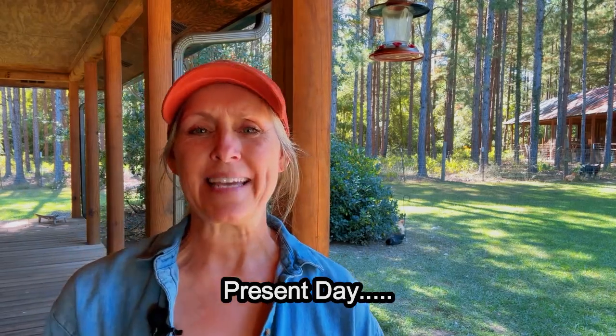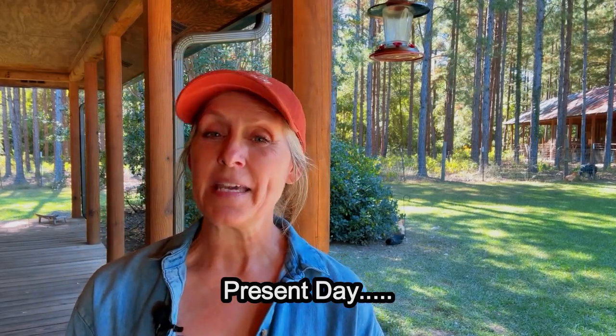Hello friends, welcome back to Medicinal Farm's Southern Homestead. Today we're making elderberry syrup. We harvest those berries right here on the property. They grow wild and they've been on the property as long as I can remember.